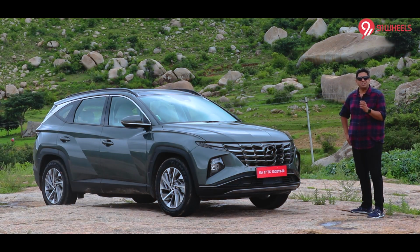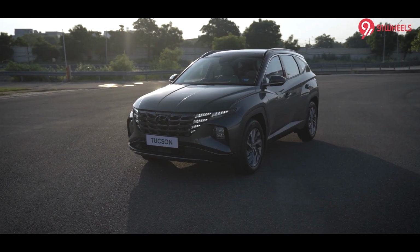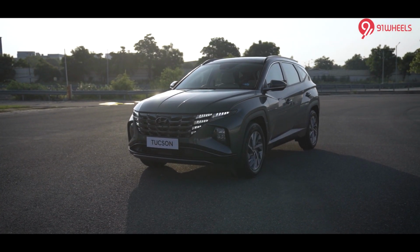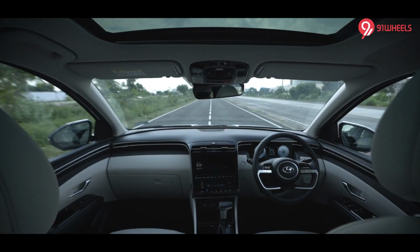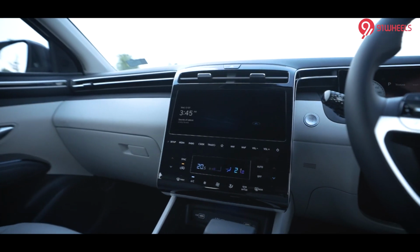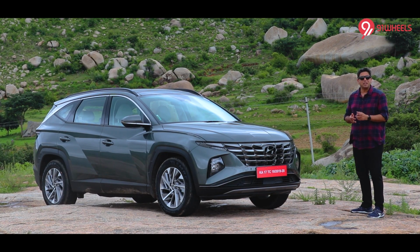Now the old Tucson was a great package in the segment, but it was discontinued a few years back because of rising stiff competition. This one thankfully takes off from where that one left and improves on every single parameter. Yes, the design is slightly on the louder side, but something that will get you noticed on the road easily. The interiors are more spacious, long list of features, and a pair of great engines. I'm a big fan of the diesel automatic, and of course you also get to pick optional all-wheel drive.